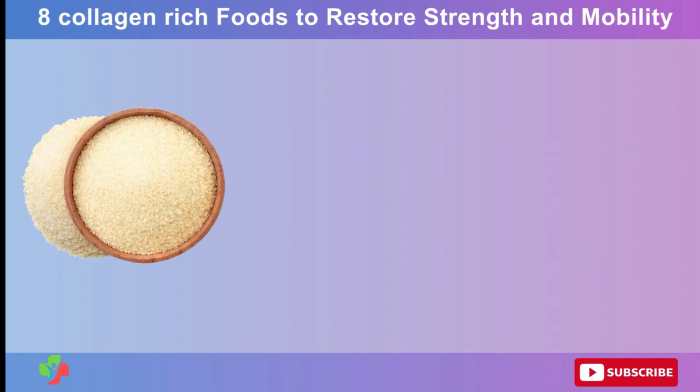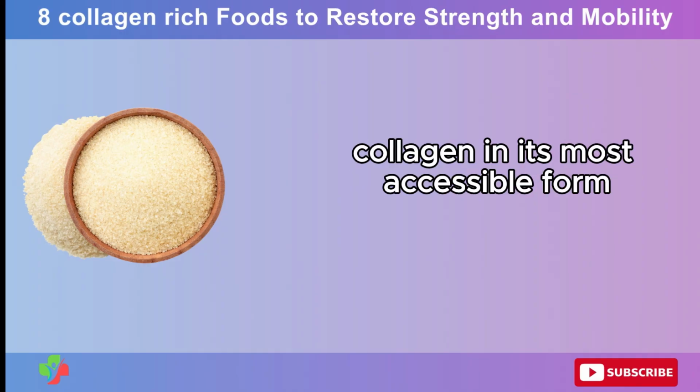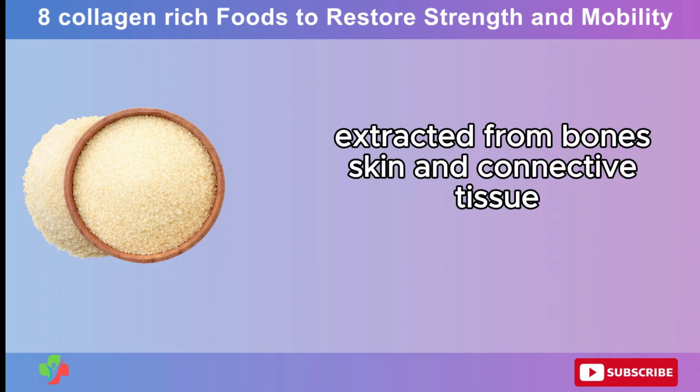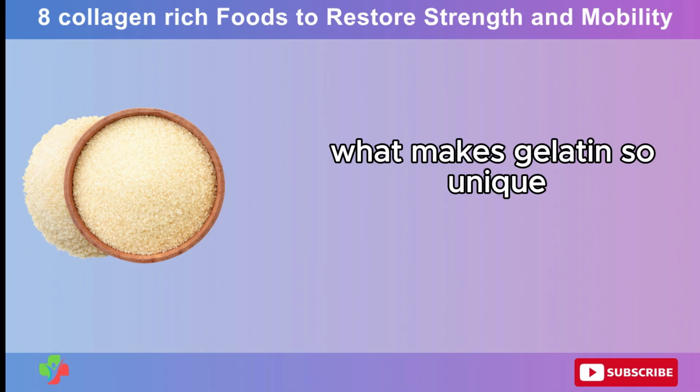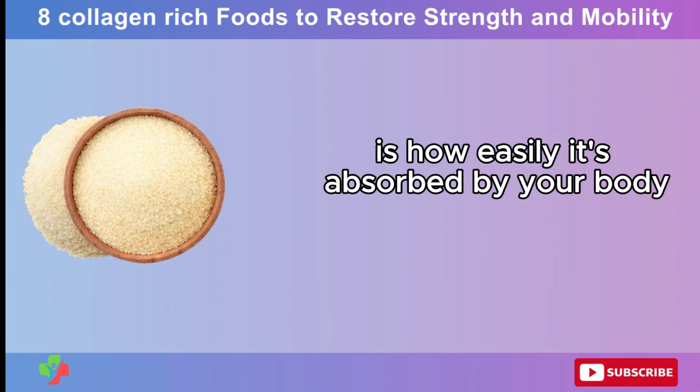4. Gelatin. Gelatin is essentially collagen in its most accessible form, extracted from bones, skin, and connective tissue, making it a powerhouse for joint and tendon health. What makes gelatin so unique is how easily it's absorbed by your body.